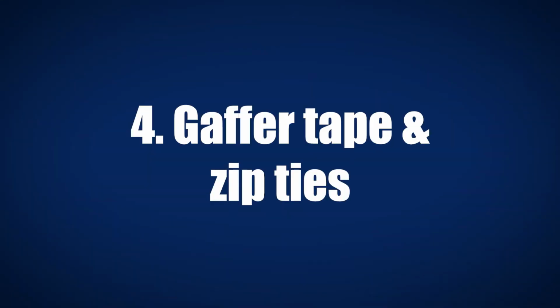Next up is gaffer tape and zip ties. I'm bundling these two together because they go hand in hand when it comes to problem solving and makeshift solutions. There's so many things that you can do with these two items, like cable management, securing gear, marking and blocking scenes on the floor, and so on.